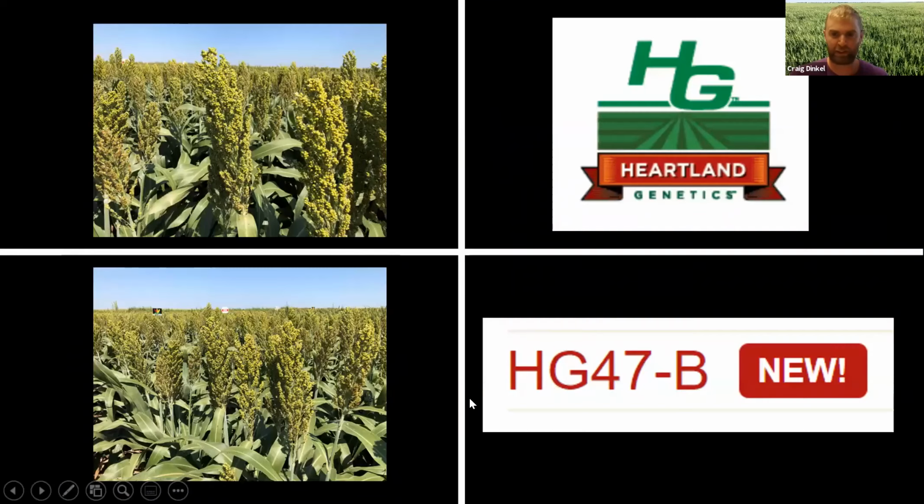All right, thank you. Next one, we got another Heartwind variety. The 47B is a newer Heartwind variety. It's about a medium maturing bronze hybrid. Has resistance to sugarcane aphid. It's about a medium tall hybrid with excellent staggering characteristics and high yield. It's positioned pretty well for the entire state of Kansas and can be planted in most conditions. It also has good head exertion and semi-open head type and good drought tolerance. So that's kind of the rundown of Heartwind's 47B.